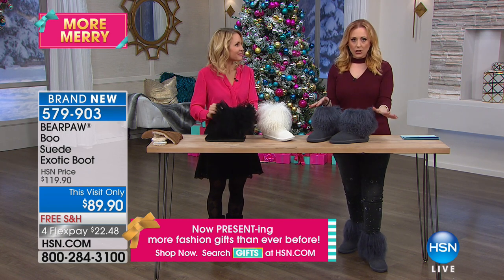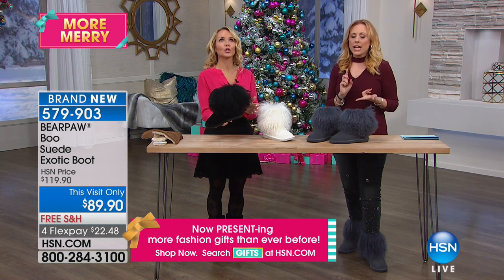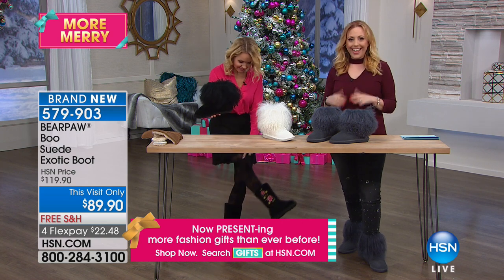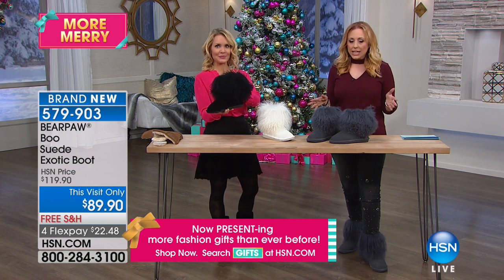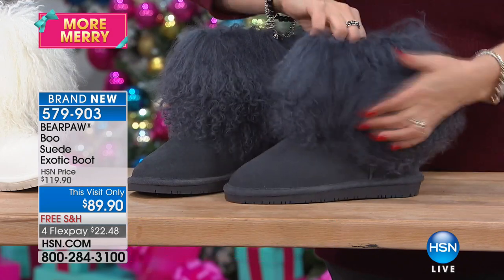Order it, get it home, try it on with your leggings. These would be so cute with leggings. So try it on cute, with some textured tights and a little pencil skirt. I love a pattern tight. Your skinny jeans, and then decide. But I really love the gray, by the way. I'm really pushing for the gray.